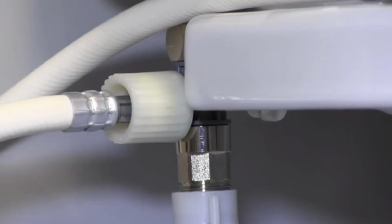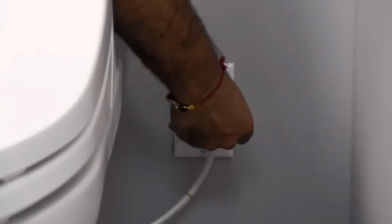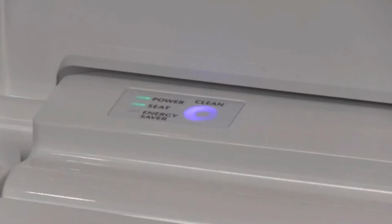Fantastic. And finally, plug the unit into the ground fault outlet and turn it on with the button on the left side. The LED lights on the rear of the washlet seat to let you know all is ready.